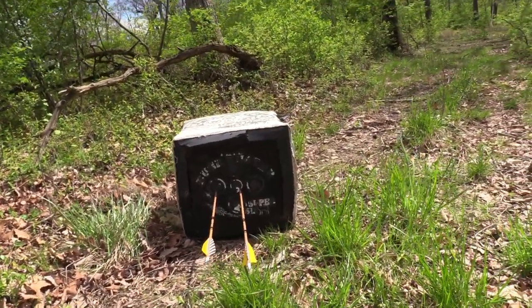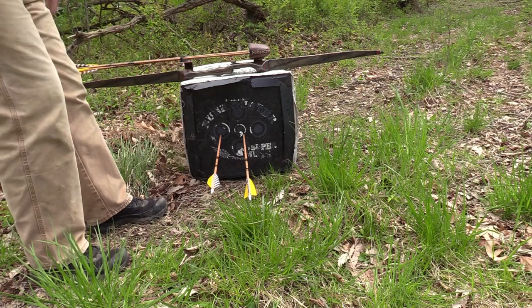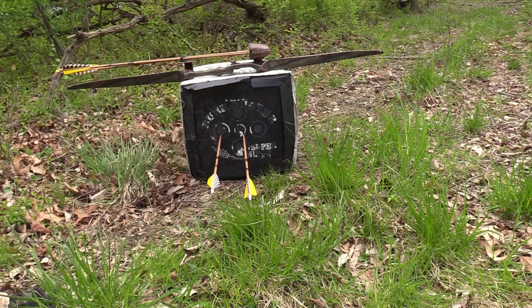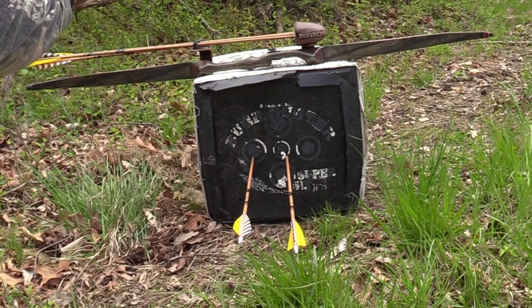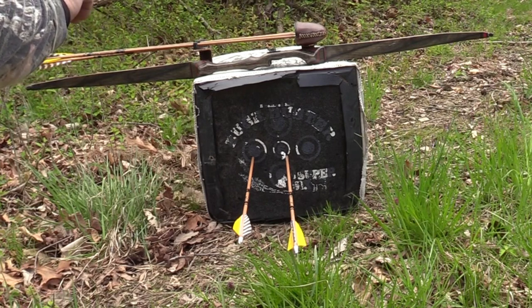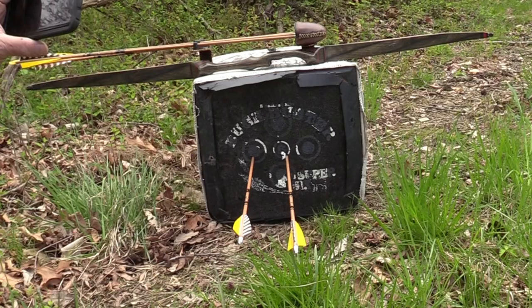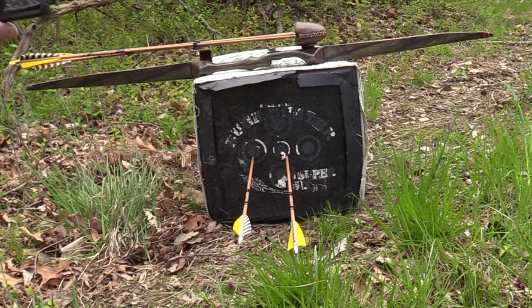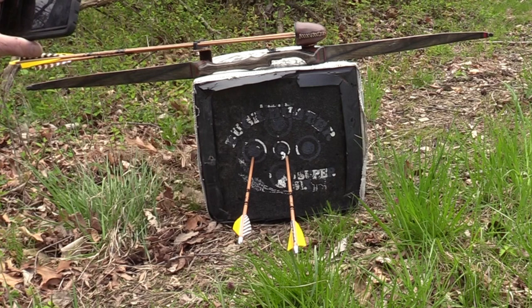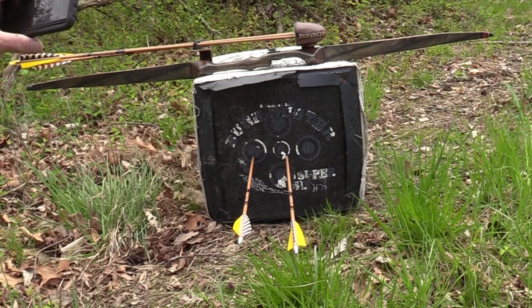Okay, folks, there you have it. I probably should have said before I shot that with each arrow I was aiming for each circle or thereabouts. I didn't want to hit my other arrow. If you don't believe me, well, that's okay. We'll see Monday morning. But anyway, this is from about, I don't know the exact yardage, I'd say between 12 and 15 yards. So we'll see what happens Monday morning.